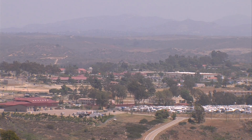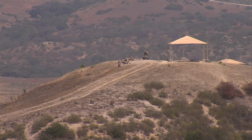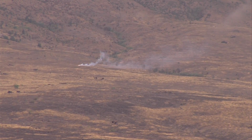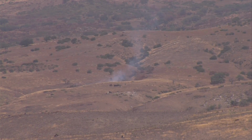Housing right there limits military training on this sprawling 125,000-acre facility, and training is at the heart of the Marine Corps mission. Live rounds pepper a landscape at one of more than 30 training ranges on the base. Nearly all of those areas serve as a home to an endangered species.